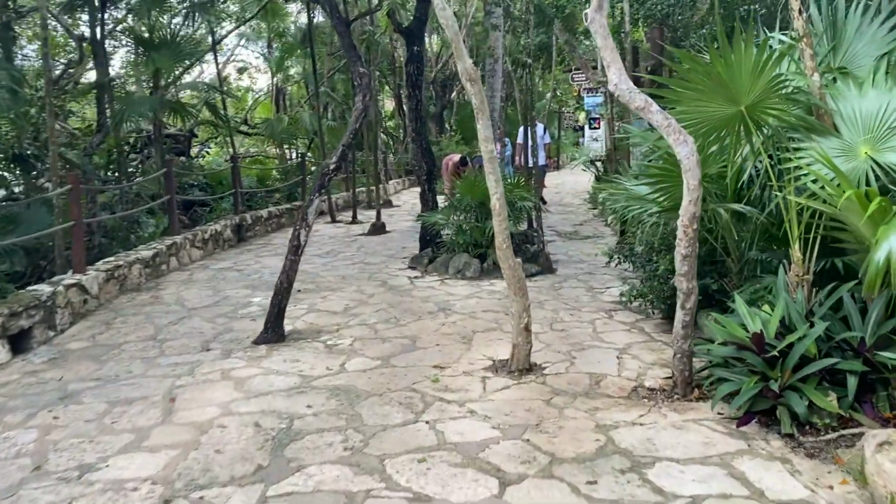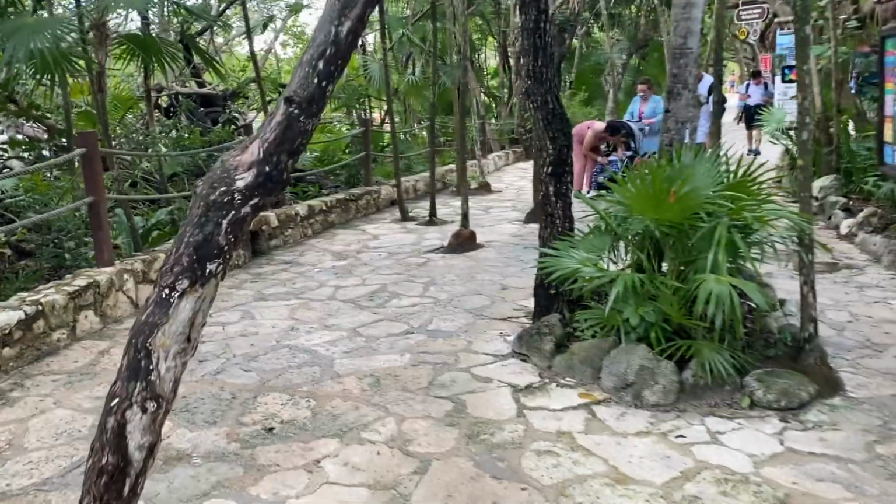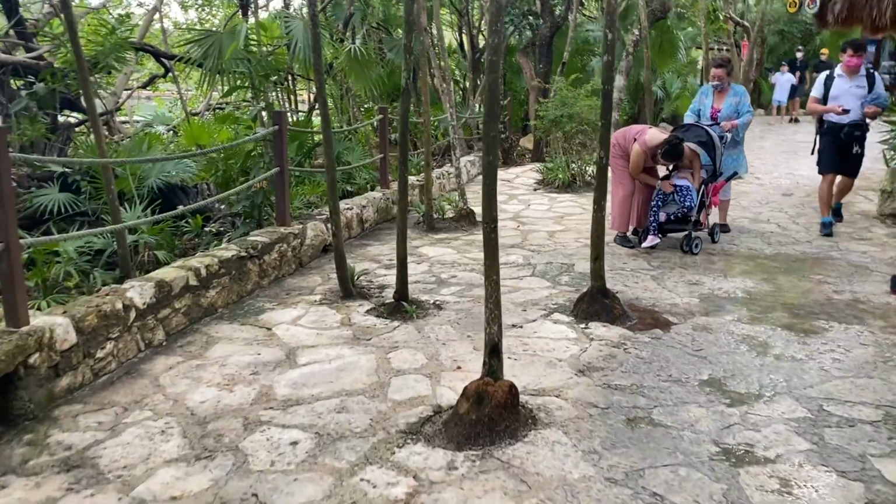I love these trees that they have growing right out of the pathway. It almost feels like you're in a semi-urban jungle. That's a neat way of putting it.